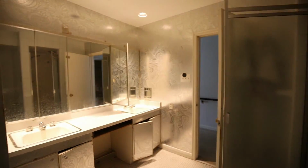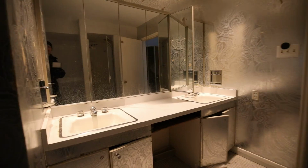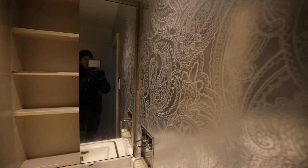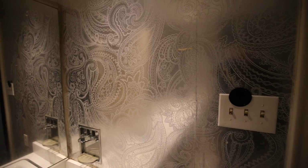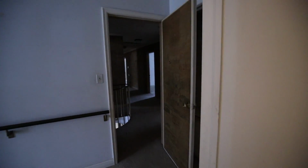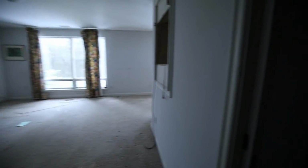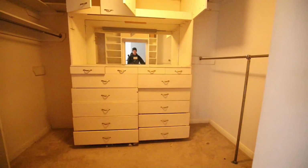Every one of these rooms is so interesting to me. Just incredible. This wallpaper is just unbelievable. Oh my gosh, and this place is just huge too. Absolutely massive for just a small ranch house, right? Well, I shouldn't say small ranch house because it's not small. Here we've got the walk-in closet.